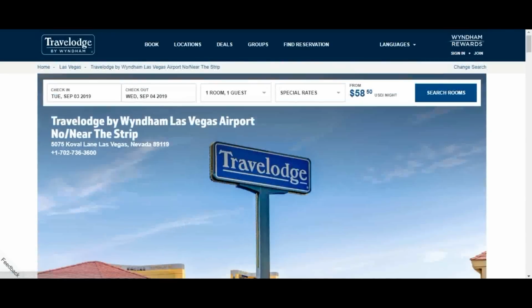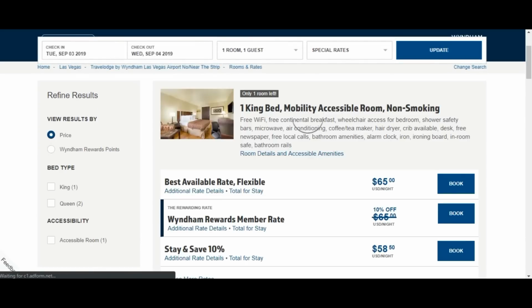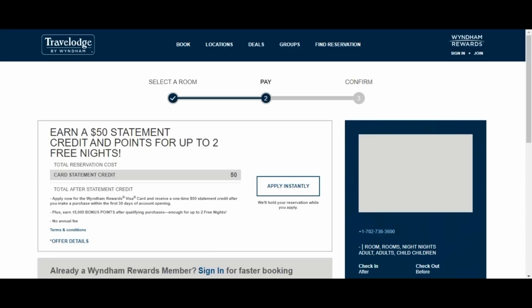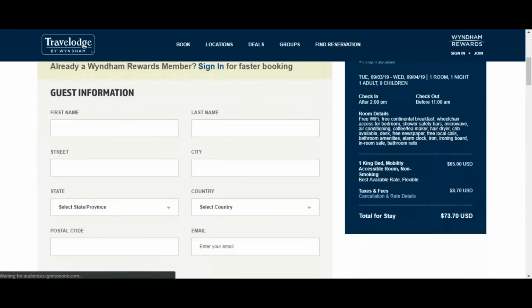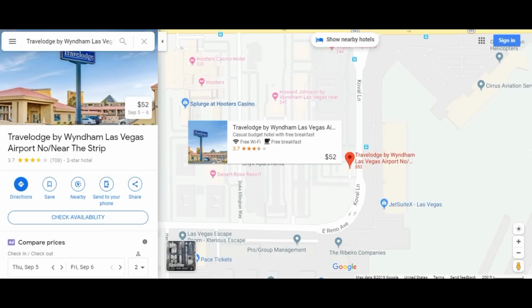So if you're going to get a room here, it does have its own website. There's the address on Koval. You can search rooms here on their own website, take a look at what's available. Let's just choose this. And you scroll down here, and there you go, $65. Taxes and fees, that's that 13.38% that you cannot escape. And there's your total. There's no resort fee on this. So we went from Desert Rose, right behind Tropicana, just a little farther over to the Travelodge by Wyndham, near the Vegas airport.